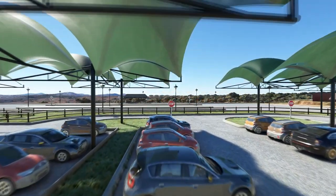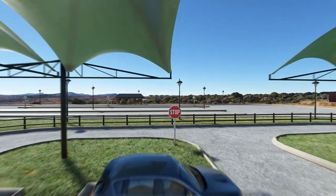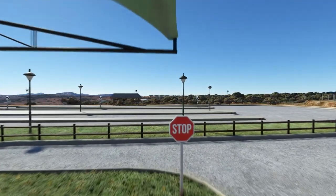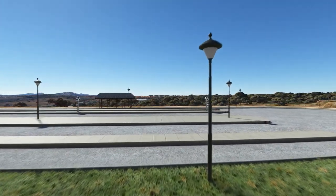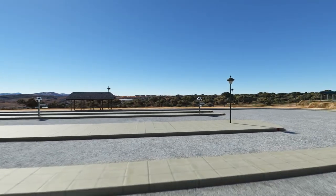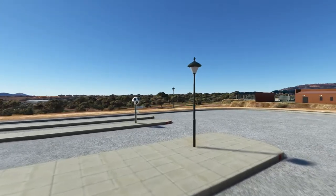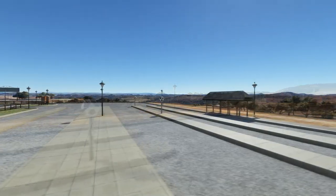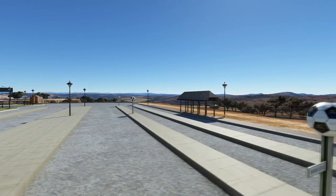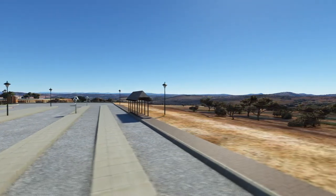Again, going over the staff car park, you've got the same attention to detail. It's really, really nice. These are the bus stops where the buses come up and drop passengers off. Lots of little footballs, so I'm assuming that this place has some connection with football per se, but it's very, very nice. Nicely done. There you go with the signs. Very, very nice.